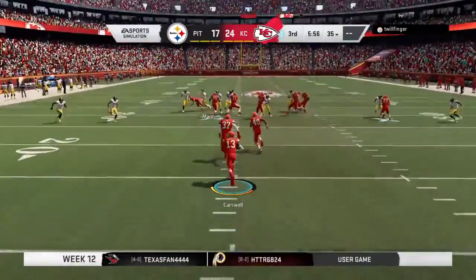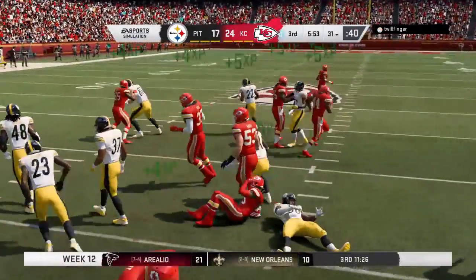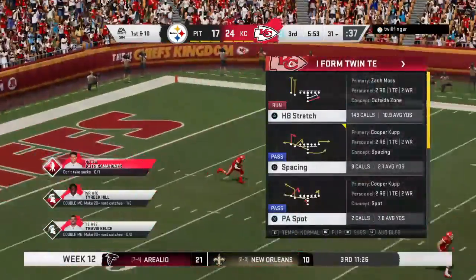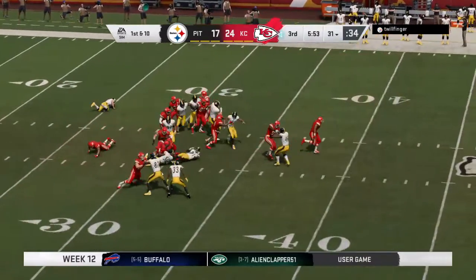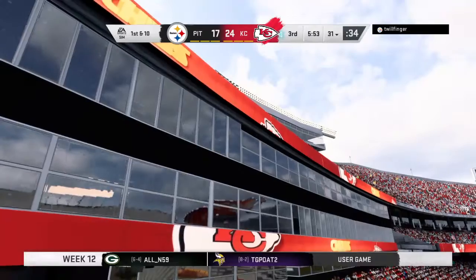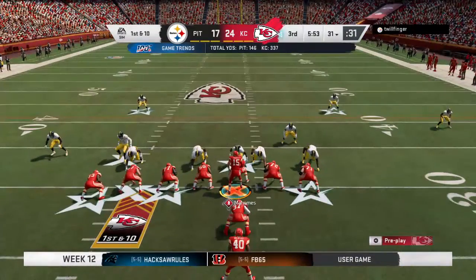This is taken at the 3. And nice work on the return as they'll start their drive just past the 30-yard line, at their own 31-yard line. The KC offense out of the huddle, ready for their next drive.